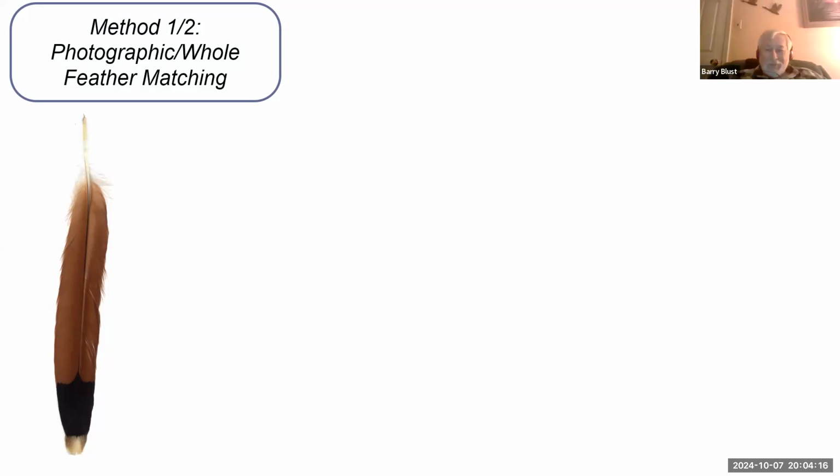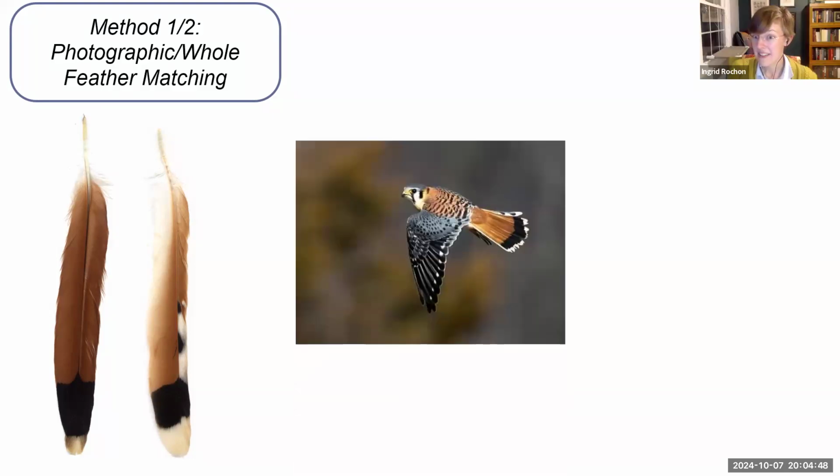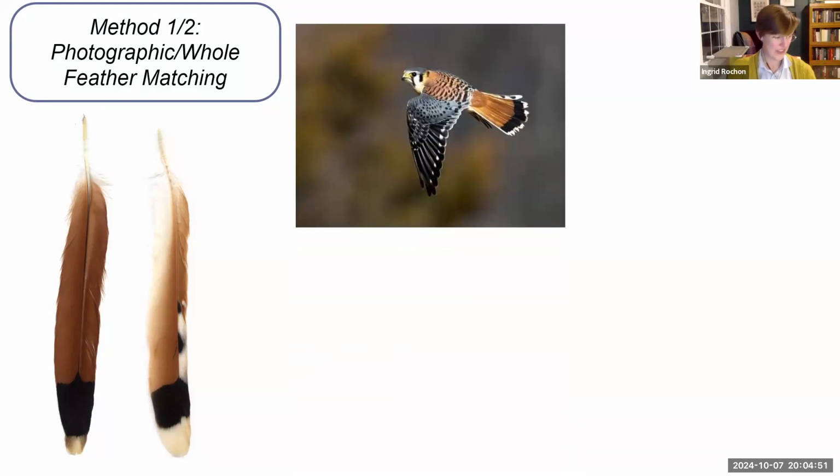Cedar waxwing. No. It looks a little like the red-tailed hawk, but it is not a baby red-tailed hawk. I'll give you another feather. Same bird. Anybody? I may still have a job. I think I heard it. American kestrel.